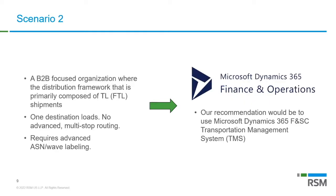So our second scenario that we're going to speak to today is if I'm primarily business to business focused. A lot of the time this is going to be full truckload or LTL shipments, and it's a very simple distribution framework where we ship something from our facility, whether that be a warehouse or a manufacturing facility, and it's going to drop off at a single destination. So that could be going to a customer, that could be going to another warehouse. Those are the primary sweet spots there. But again, it's going to be primarily truckload situations that this works well in. Or again, if I'm making multiple orders of those trucks, or maybe there's one order that takes a full truckload.